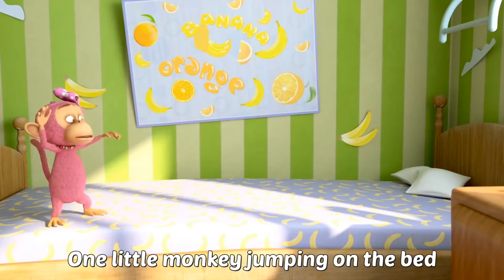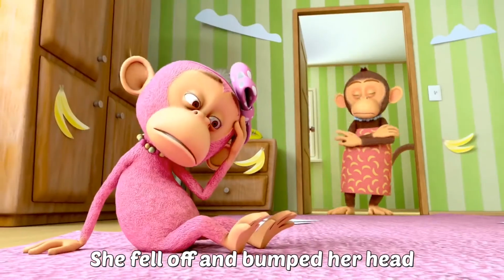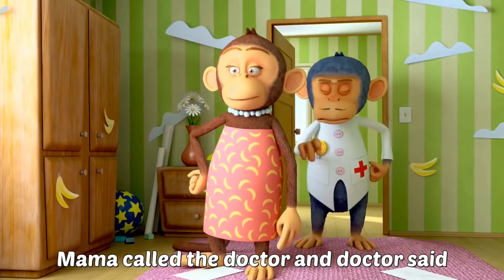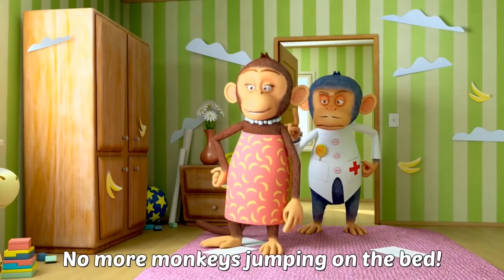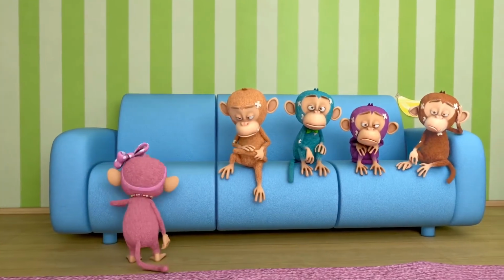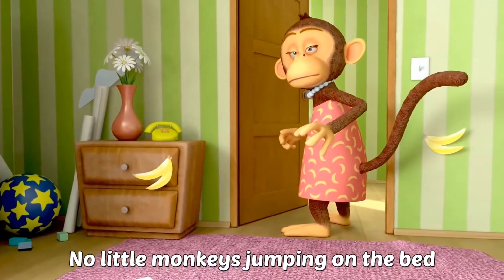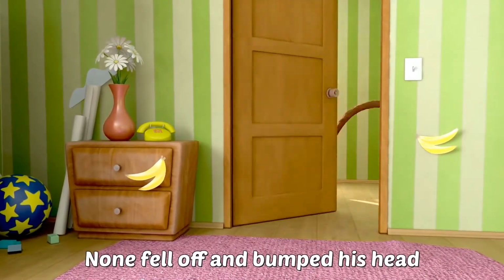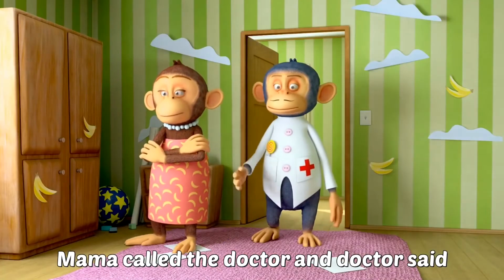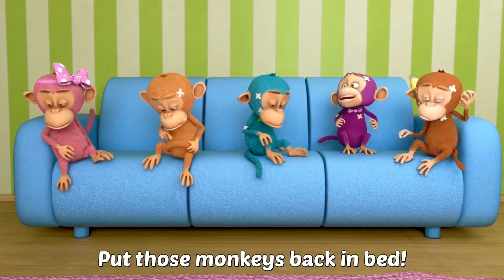One little monkey jumping on the bed. She fell off and bumped her head. Mama called the doctor and doctor said, no more monkeys jumping on the bed. No little monkeys jumping on the bed. None fell off and bumped his head. Mama called the doctor and the doctor said, put those monkeys back in bed.